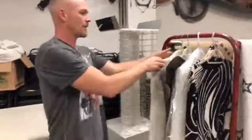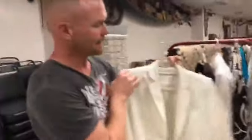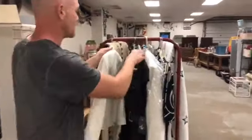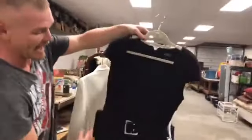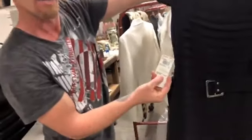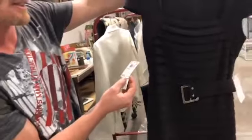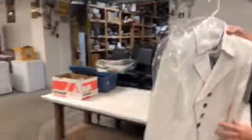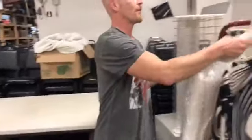I know my friend would really like that one. And some really nice pieces, and they're all designer names: Calvin Klein, Adrianna Papell. If you look at this one, Jesse, look at that. Yeah, a very nice dress. And it's brand new with the tags, a $160 price tag still on it. She probably never wore it. Yep, she never wore it. And this one here is a really nice little set too. Wow. For someone on the go.